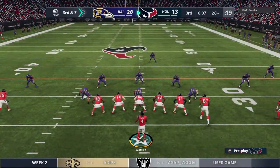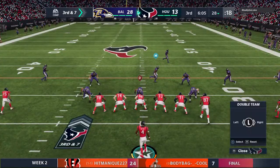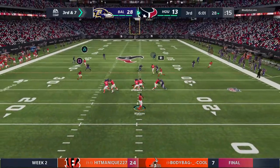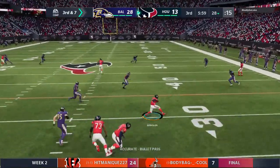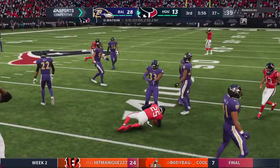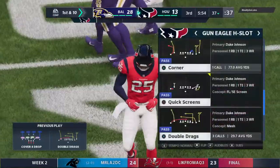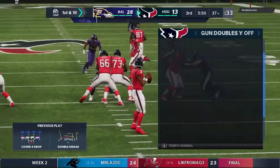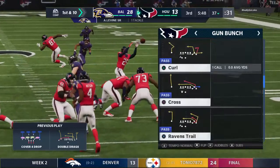This offense in desperate need of a conversion as they come up on 3rd down. Operating from the gun, Watson. Got a man, and he hits him in stride. And he will have a first down as they get him to the ground at the 37. That's good for 9 yards as they convert on the 3rd down play.